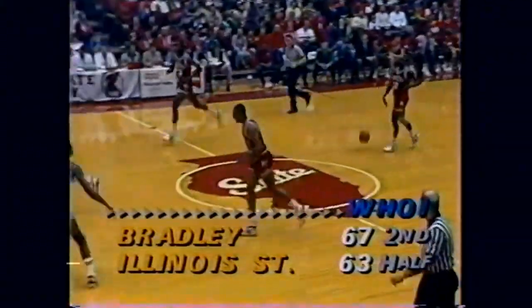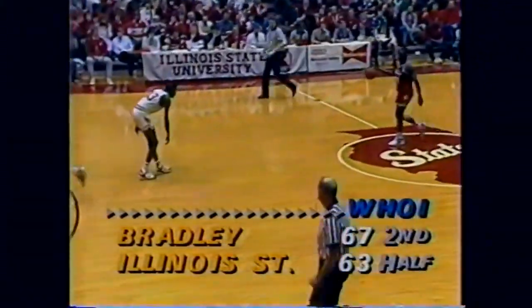This is Hawkins bringing it up. Percy has 14 tonight. He's averaging 26. They're clearing it out again. This time a partial block by Ricky Jackson. Boy, Tony Hollifield. Tony doing a great job on the offensive board, keeping Illinois State within striking distance. 14 points for Hollifield. 67-63 Bradley, 2:15 on the clock.